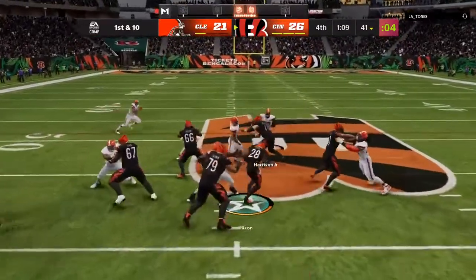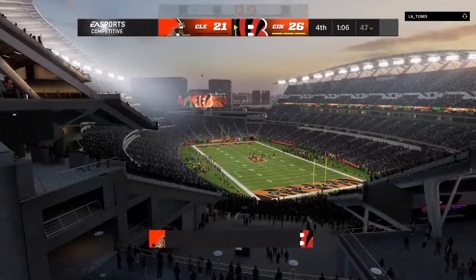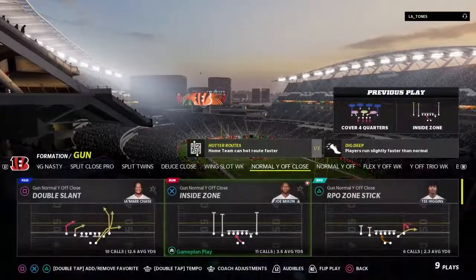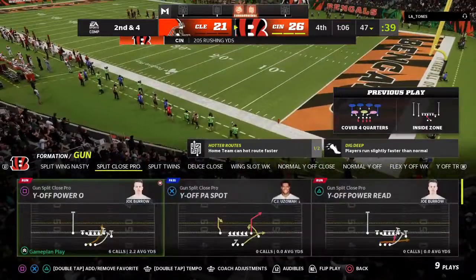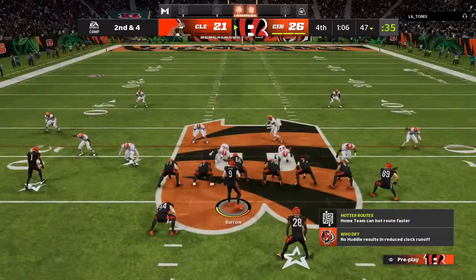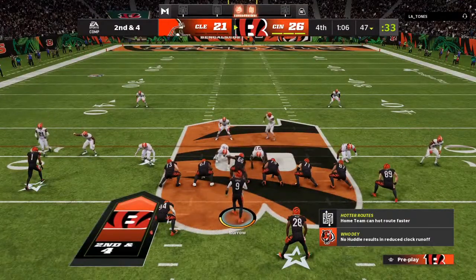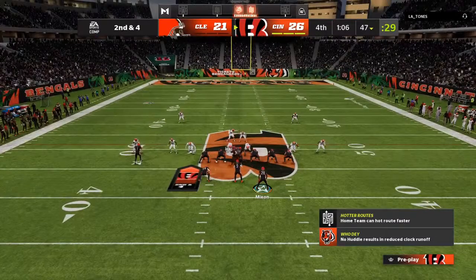They try to eat some clock with Mixon. 149 yards rushing for him now as he has been tremendous all day long. The Browns will quickly use their 3rd and final timeout as the clock will stop with 1:06 left to go in the game. So they come up on 2nd down. If they can get another run like we just saw, would likely put an end to this thing.